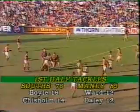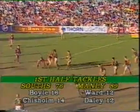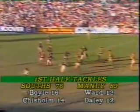Anyway, we're back to the action here with Manly in possession. Gibbs has tackled just outside the quarter. Cochran on to Ward.